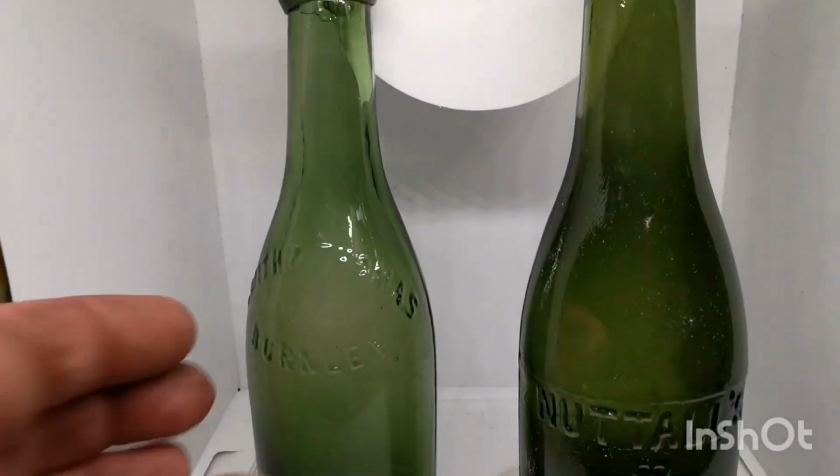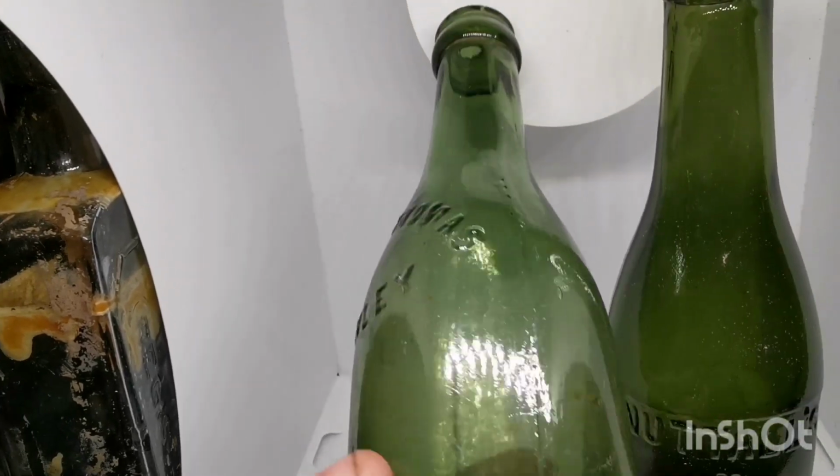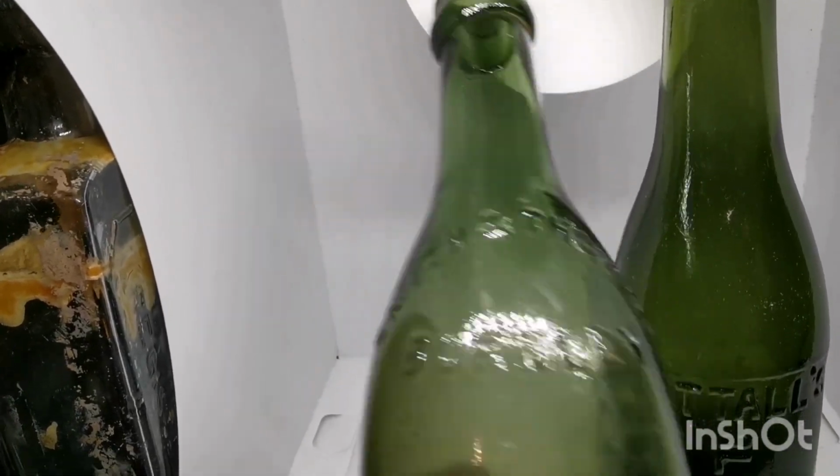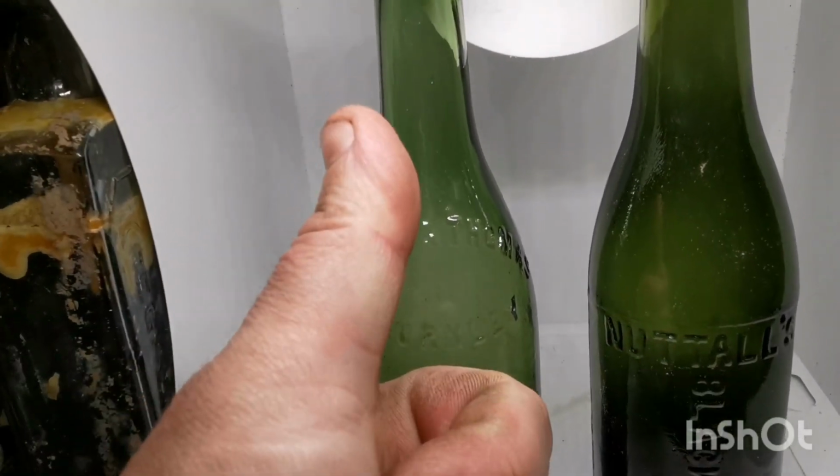Yeah, so this one will be going in my little collection. It's not the best Burnley bottle, but it's the only one we had of the day, so beautiful.